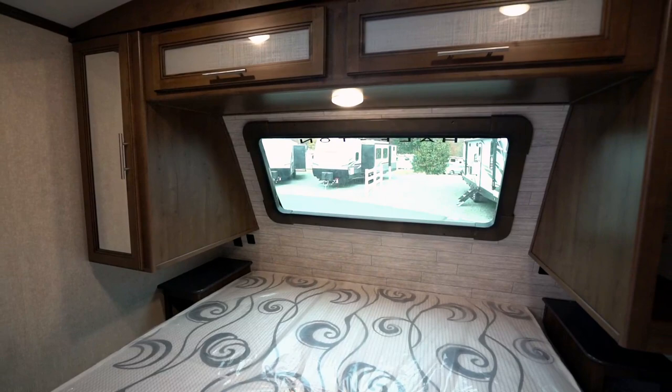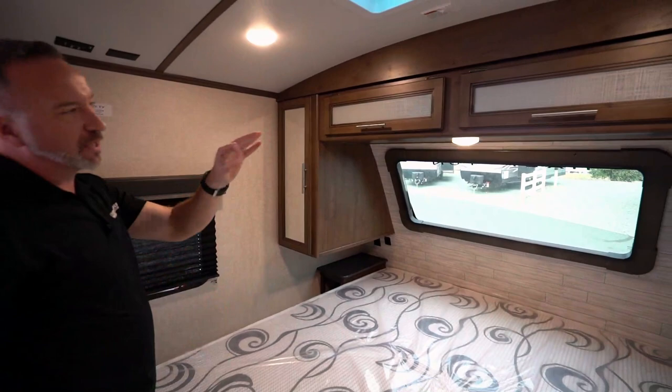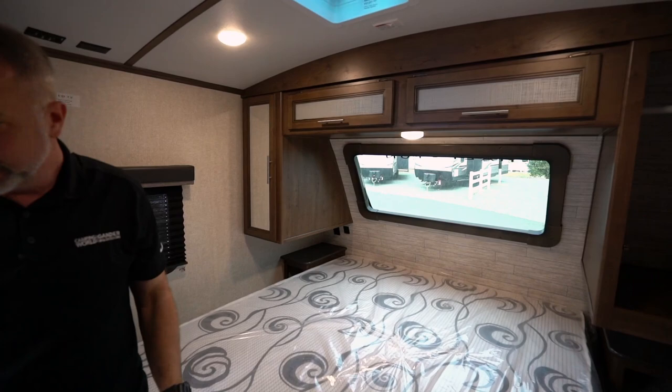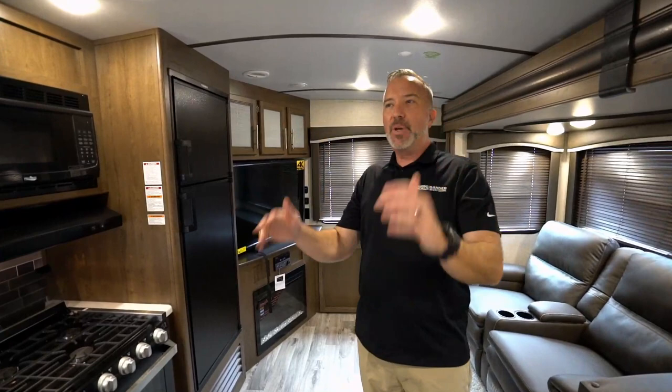panoramic window. Sure, you got a shade for that, but that's one-way privacy glass. Picture this. You pull up to the lake or the beach or the mountains, whatever. And when you wake up, you and your loved one are watching that sunrise come up right through there. How awesome would that be? Love it. That's one of those things where until you get a chance to experience it, you don't really know how awesome it is. So, 2021 Keystone Cougar Half-Ton 27RES, beautiful on the inside.